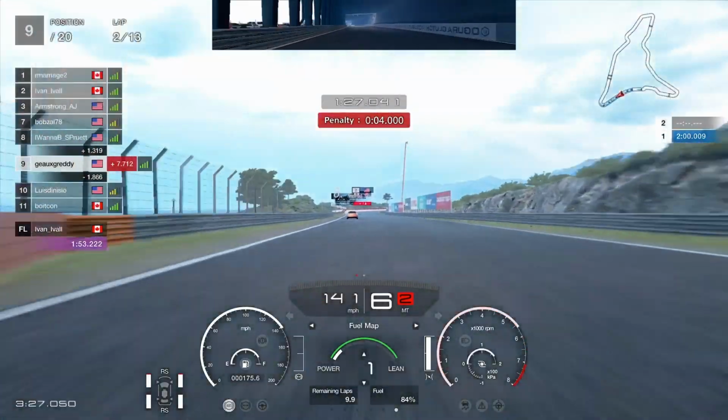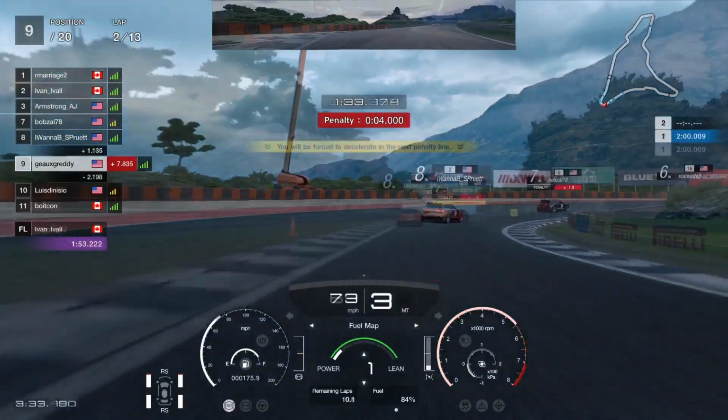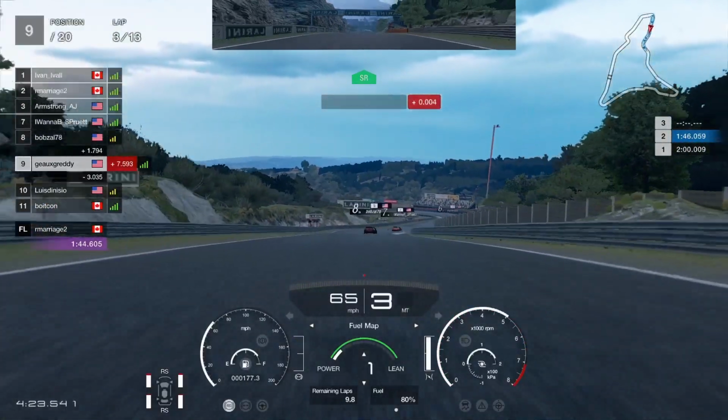I don't know. I just felt, I was like, okay, well, what are you going to do? Seriously, what are you going to do? So I was like, there's nothing I can do about it. So I just kept racing. And I had to serve a very, very long 4-second penalty.